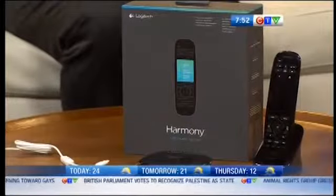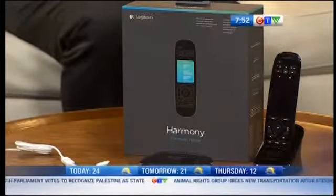Exactly. And something else I love, you mentioned problem solving. Yes, so I brought with me Harmony's new Ultimate remote. This is going along with the new integrated home. There's a lot of technology coming out that is Wi-Fi connected, thermostats, wall outlets to control your lights, that kind of thing. And this new Harmony remote does it all.